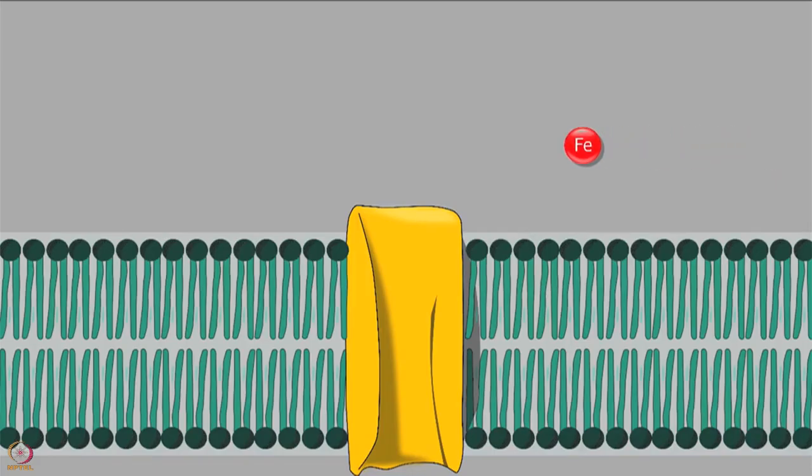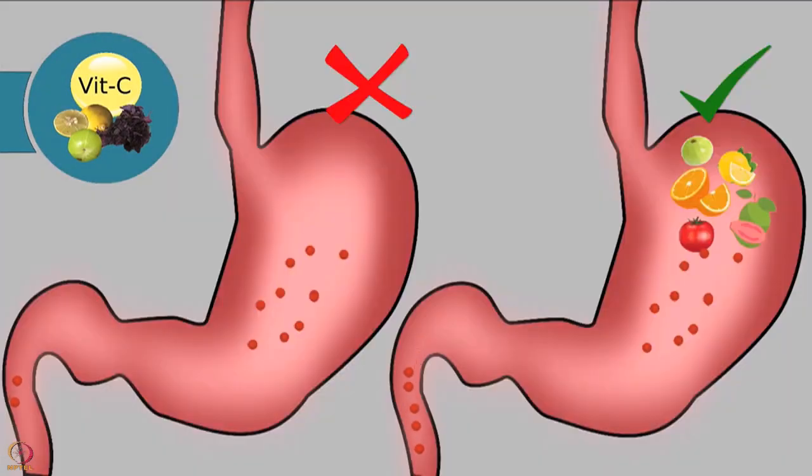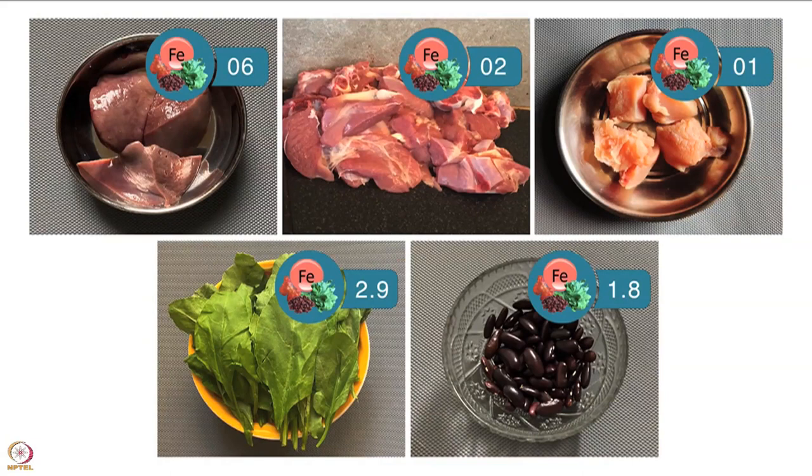To improve the absorption of iron, it is recommended to have vitamin C. Vitamin C helps in better absorption of iron. Non-heme iron absorption is improved when combined with heme iron. We will now see the amount of iron present in different food items.